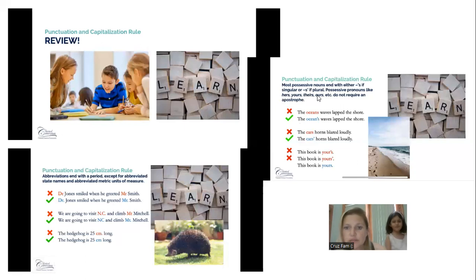From week 6, we learned that most possessive nouns end with apostrophe S if singular, or S apostrophe if plural. Possessive pronouns do not require an apostrophe. So remember, possessive pronouns, singular: mine, yours, his, hers, its. Possessive pronouns, plural: ours, yours, theirs. Those ones don't get an apostrophe.